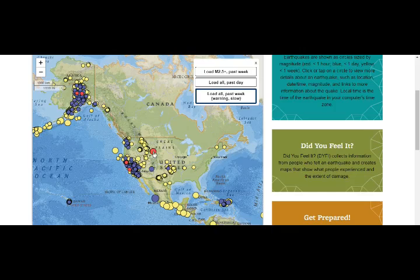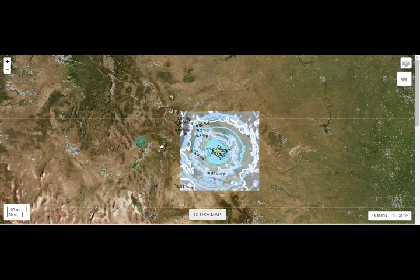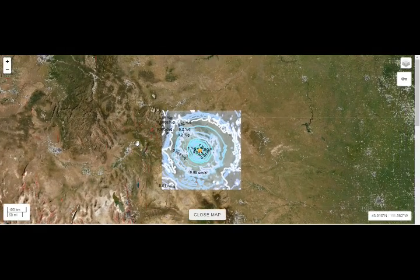That's not a small earthquake for Wyoming because of the fact that it's so close to the supervolcano. Yellowstone has 60% of the world's geysers, over 10,000 hydrothermal areas. It's one of the 21 or plus supervolcanoes of the world. And it's considered level green, but it is considered high threat.